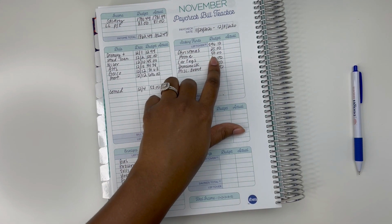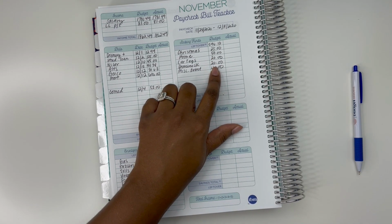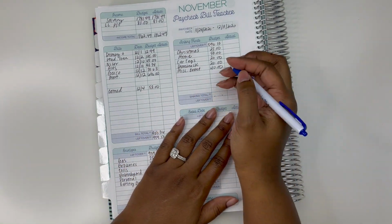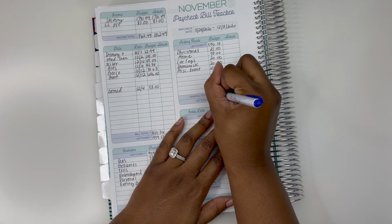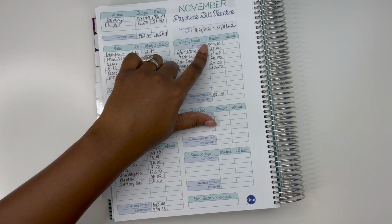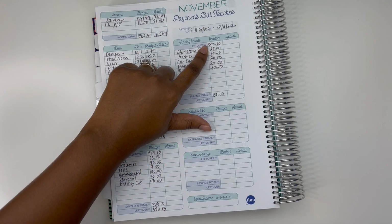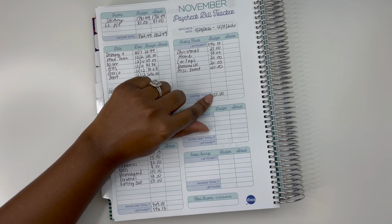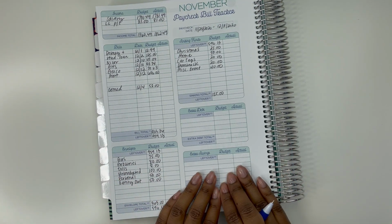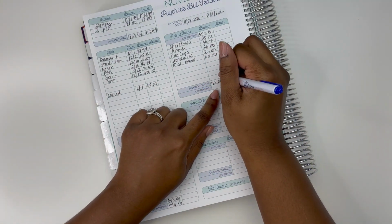So 25 for Christmas, 50 for home, 20 for car tags, 20 for Dominic, and 40 for miscellaneous event. So that puts us at 155. Okay, cool. So now the leftover, 596.13 minus 155 leaves us with 441.13. And so what does that mean? I'm going to put that towards savings. So 441.